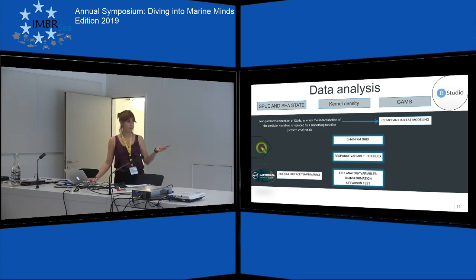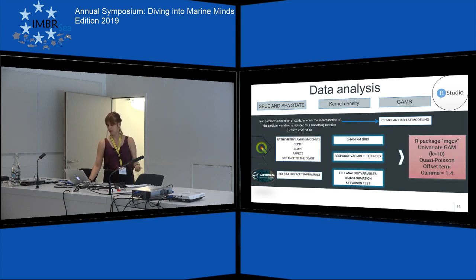And for the explanatory variables, we also did something similar. We transformed them because they were not normally distributed, so we checked and transformed them by a square root, and we ran a Pearson test to check for multicollinearity between these variables. We did this with the R package mgcv. We first ran univariate GAMs, and then we ran multivariate GAMs with all the variables, and the model selected was the quasi-Poisson because we had count data per area.